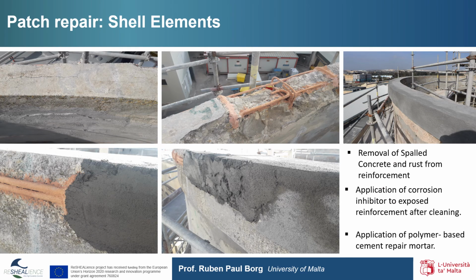Patch repair techniques were applied also to the shell elements of the water tower structure. The detached and spoiled concrete was first removed. In addition, the reinforcement was cleaned from rust deposits, following which a corrosion inhibitor was applied. A polymer-based cement repair mortar was applied, and the original geometry of the elements was reinstated on the structure.